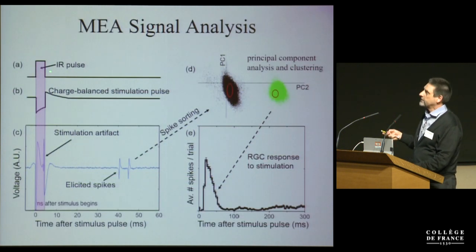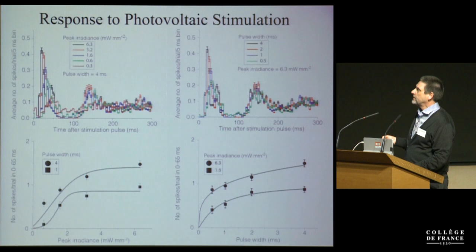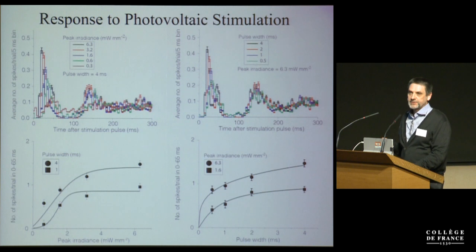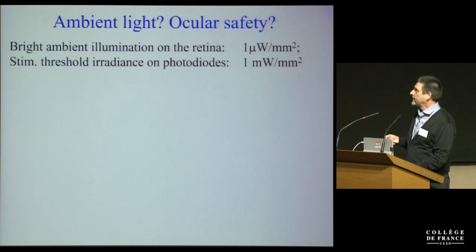So what we see with prosthetic vision, there is a pulse of light, which generates a pulse of current, and then the retina responds with a number of spikes, and we can relate them to different cells and count the number of spikes per cell. And we see that it's increasing with brightness, like with normal retinal stimulation. It is increasing with pulse duration, like with normal retinal stimulation. And this basically is the foundation of restoration of sight. We can modulate perceptual brightness two ways, by amplitude and by duration, exactly like with normal vision.